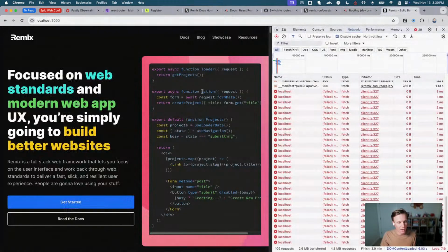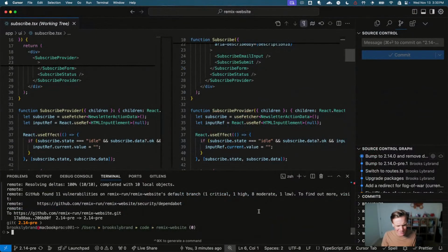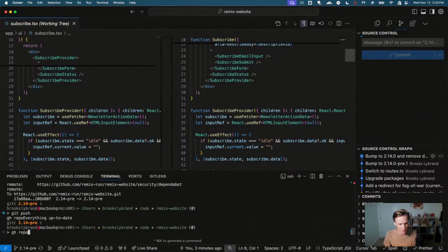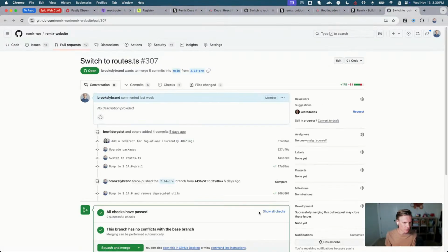Where was I? Okay, so I think this all worked. Yeah, I was pushing everything. I pushed, right? GitHub, repo, PR, view, web. Is that right? Yeah, that seems right.